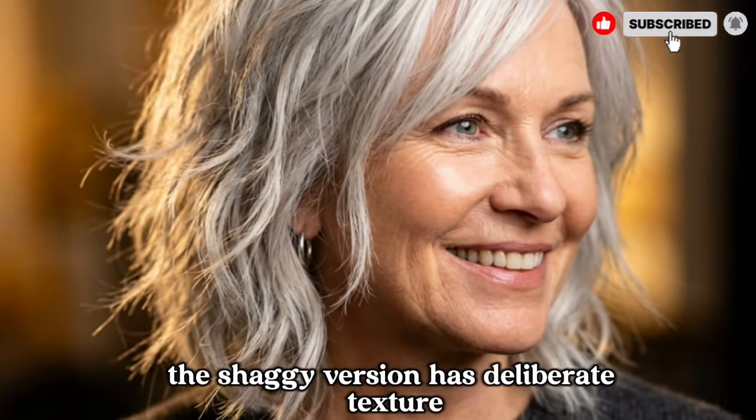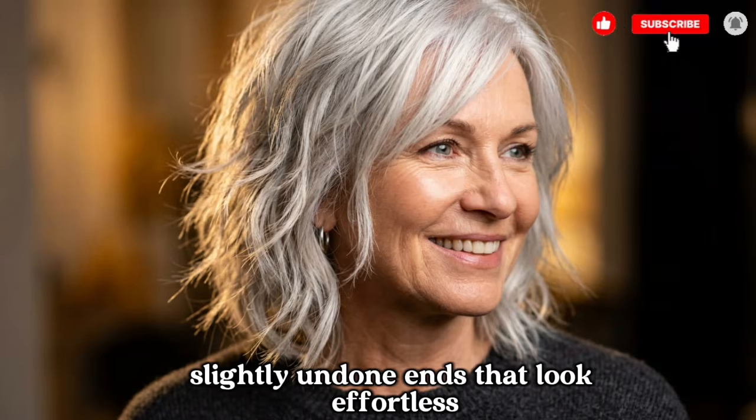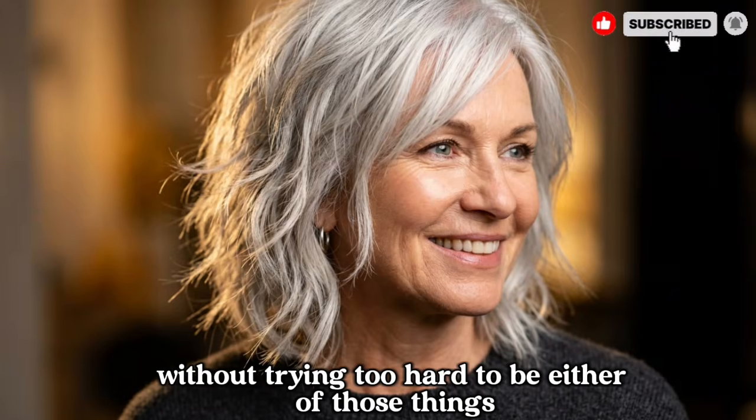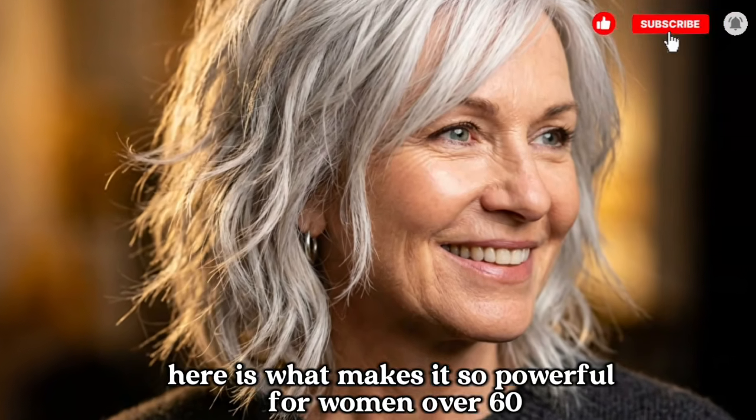The shaggy version has deliberate texture built into every layer, slightly undone ends that look effortless rather than precise, and a relaxed energy that reads as youthful and modern without trying too hard to be either of those things. Here is what makes it so powerful for women over 60.